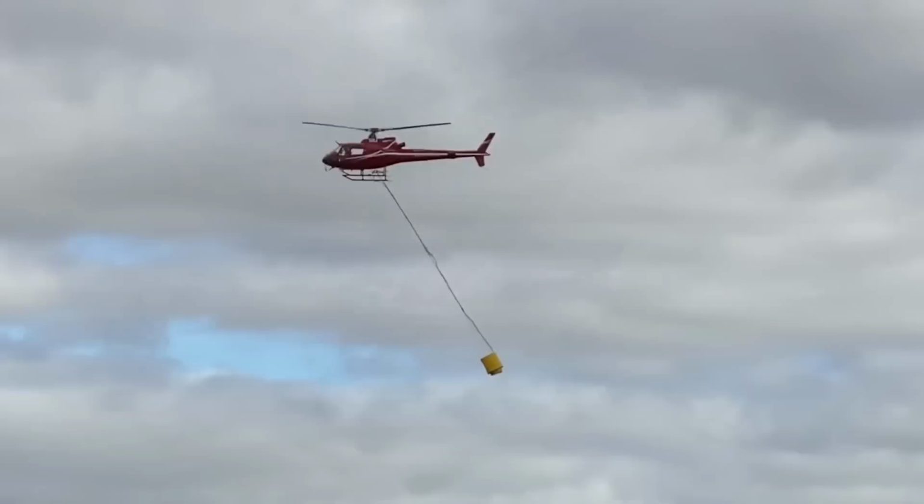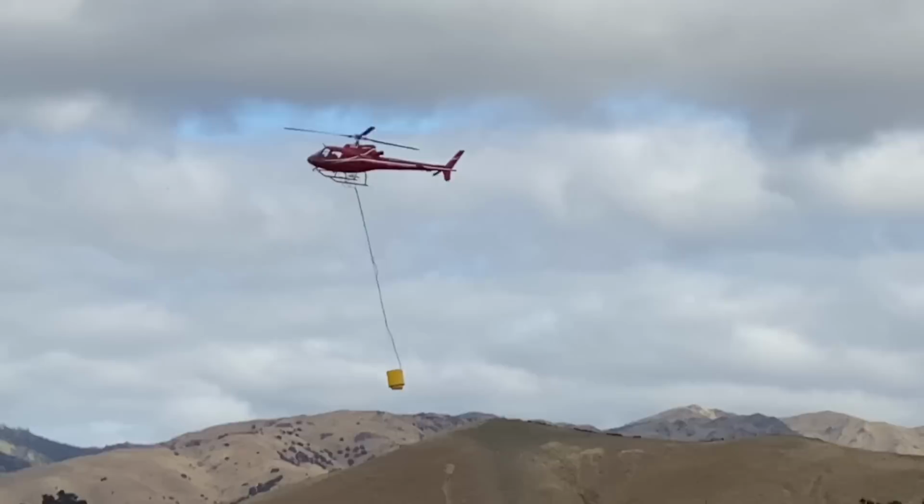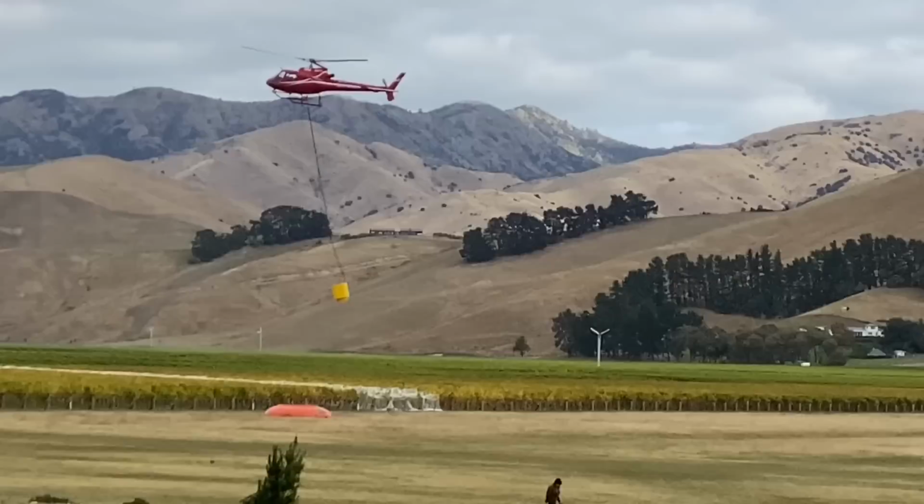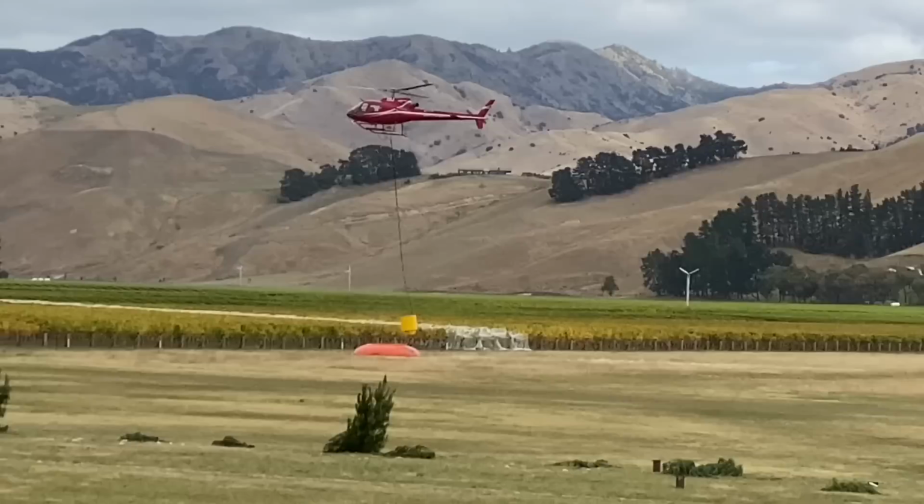So we've got the Squirrel doing the monsoon bucket. And I guess you would say they get water from wherever is most handy. As you can see, the orange container on the other side of the airstrip is where we're getting water from today. But it could be rivers, ponds, bulk haulage trucks, anything that they can get a bucket into.